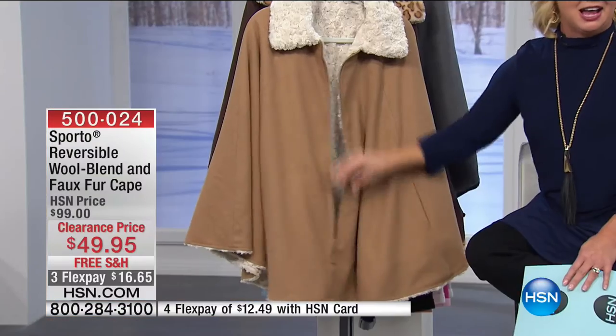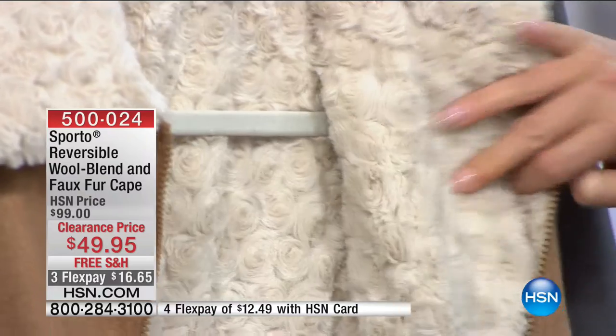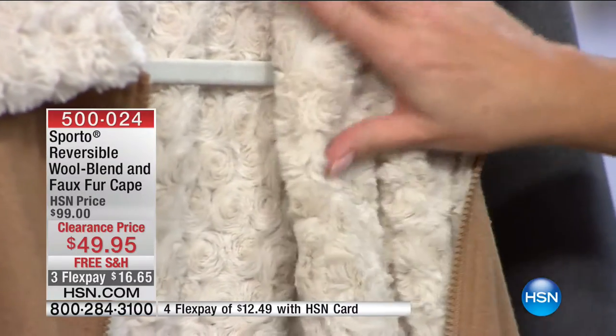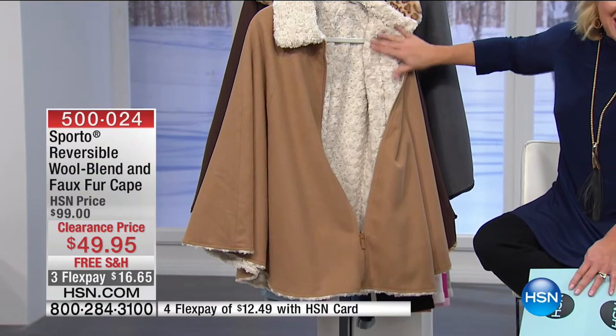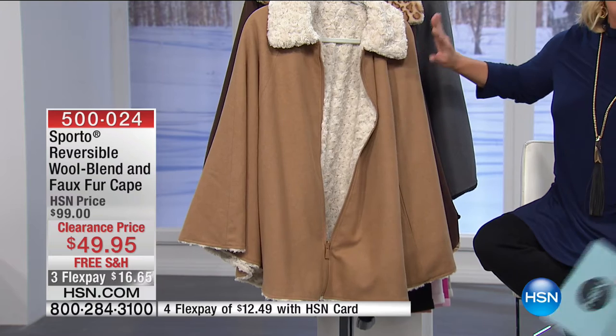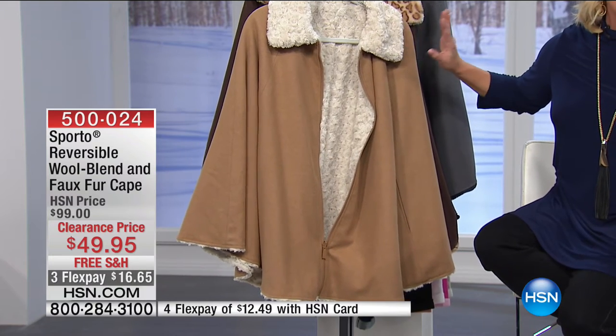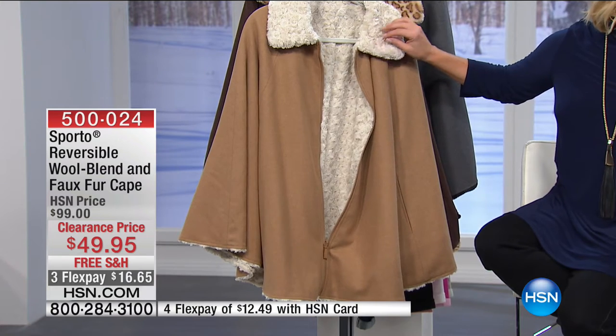But look at it on the inside. That entire lining is this thick, plush, soft, beautiful, warm, scrumptious, yummy faux fur that feels so good. And I'll talk about sizes here, but I will tell you I have fewer than 1,200 of these that are available at $49.95.